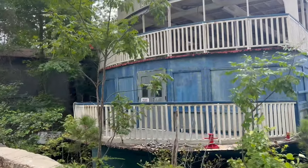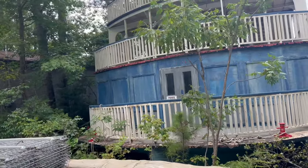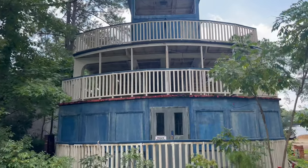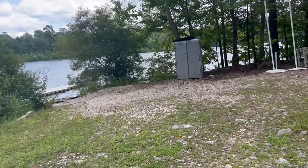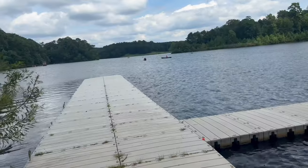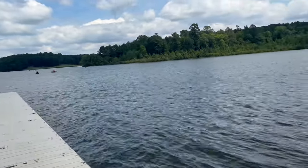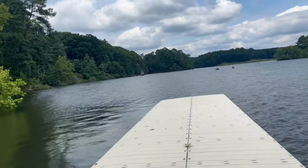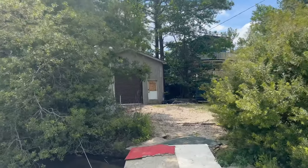A lot of tapping and a lot of knocking and banging and all different kinds of stuff coming out from inside of the boat. Appears to be some kind of dock right here. Anyway, well, that's cool. I was seriously wondering there for a minute if I was going to find it after seeing it from the covered bridge.